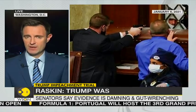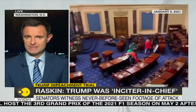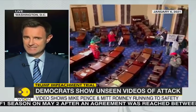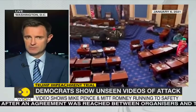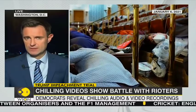Right. It will be somewhat hard. We saw a vote just yesterday on Tuesday, and there were only 6 Republicans who were saying that this whole trial was unconstitutional. 6 is still a long way off that magic number of 17, which the Democrats will need to get those Republicans to join them.